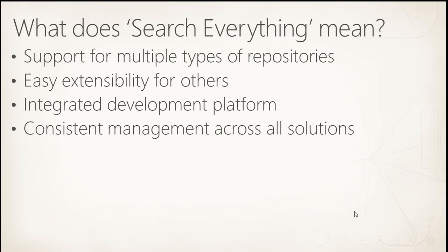The second is easy extensibility, which means you have a bunch of out-of-box solutions, but you're able to extend it for custom repositories that you've built, things that you may have hand-stitched. You have this one SQL server that has the authorization model, and a little file share, and a website that pulls that information for users to navigate to, and you want that system to be searchable. That's the second part.